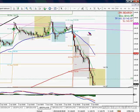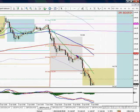All right, so let's see the 15-minute chart. On the 15-minute chart, the chances of an entry later are higher. I suggest waiting for, I think, around 142.80. You can get a decent risk reward, but again, you will have to check the 5-minute chart to be on your side at the exact moment when you take the trade.